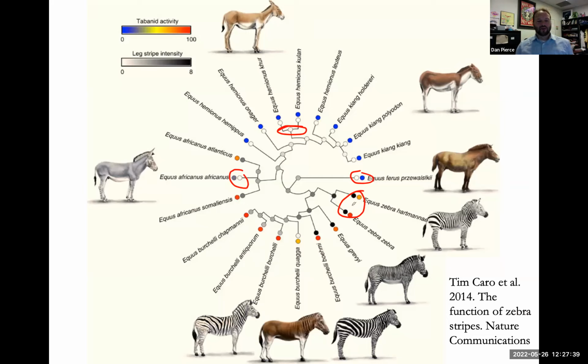Right, so this is just a theory and scientists don't know exactly what makes a zebra's stripes make it more fit.